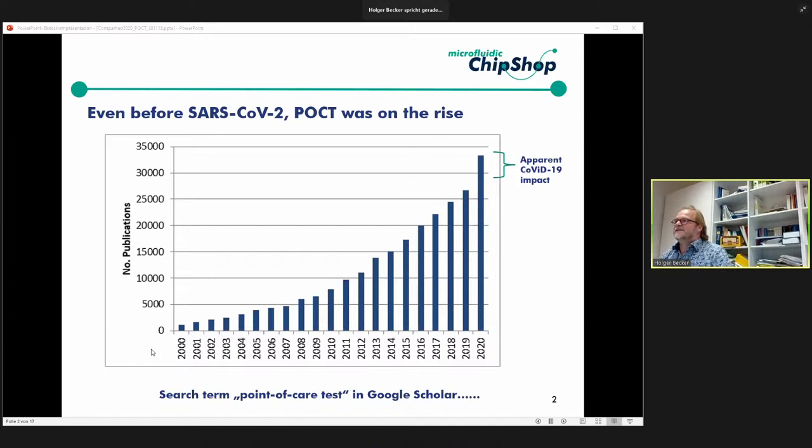As I mentioned, even before SARS, point of care was already a hot topic, and you could see almost an ideal exponential rise starting somewhere around 2008. What is interesting is the 2020 figures. The year is not even complete, and you can see probably an additional 10 to 15% of the papers, which I would attribute to COVID-19.